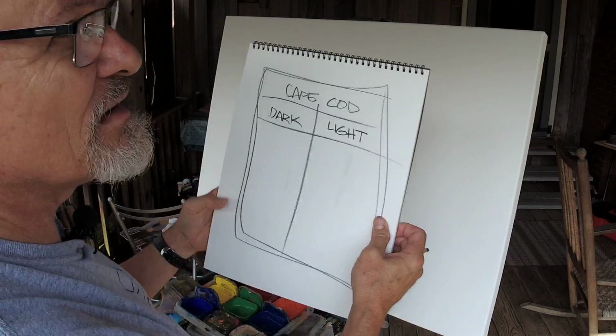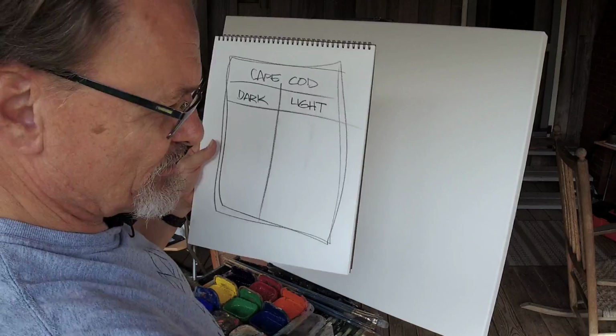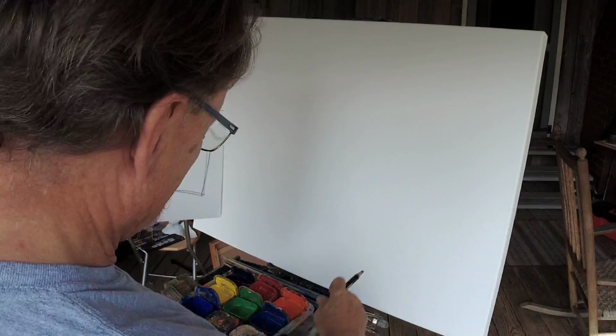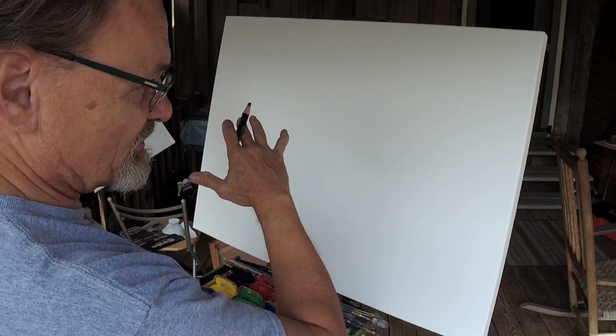So this is as I understand it. So you understand this is me interpreting Mike. Mike, you already interpreted Cape Cod and so on. So this is the way I understand it. Let's start over here with the light. So you've got a subject matter, the outdoors landscape, the sun is out. So the sun is hitting some things. We call that light. Things that are blocked by the sun, that's shade. So that's dark and light.